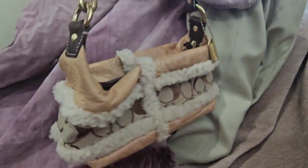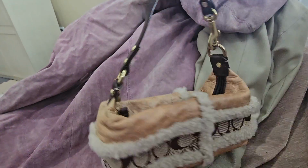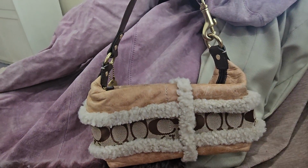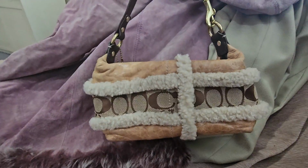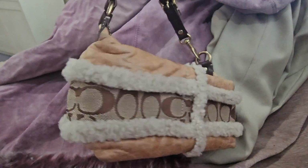It depends on the condition of yours, but this bag, I was going to sell it in a live sale, and one of the people at the live sale, I can't remember who said it, told me she bought this over 20 years ago, and I think she said she still has hers. I was thinking about keeping it, you guys, but I don't know.